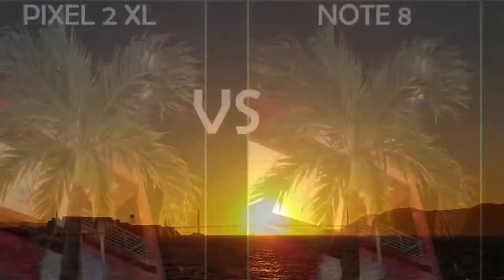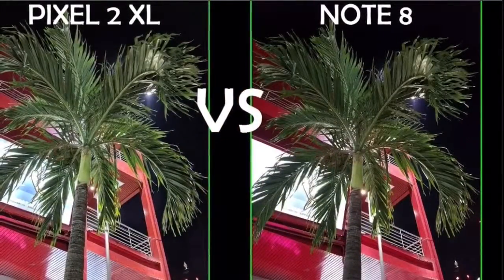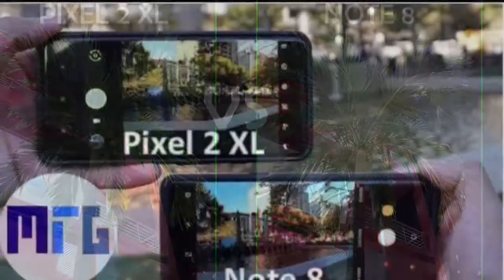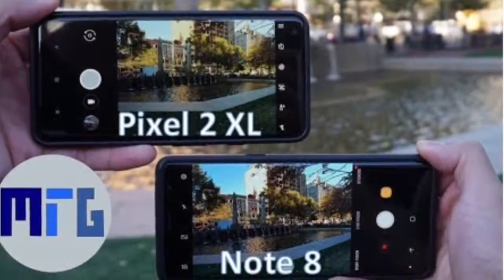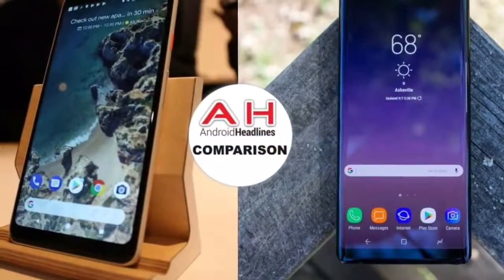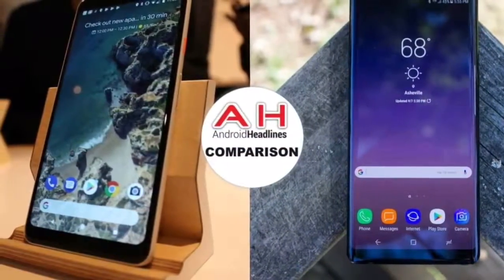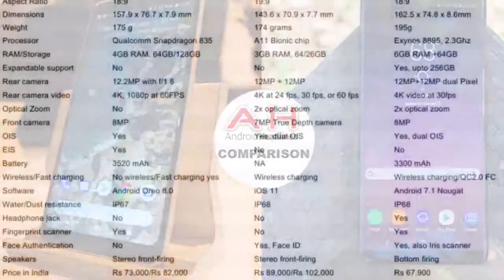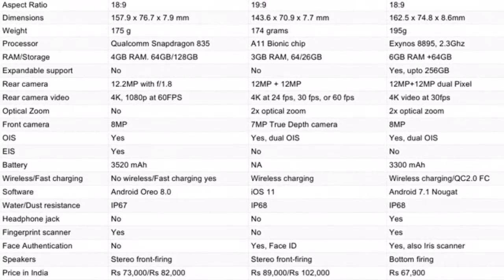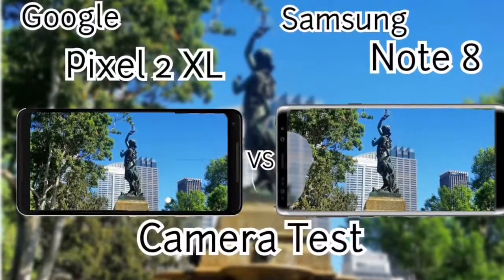Both phones have image recognition, Google Lens on the Pixel 2 XL and Bixby Vision on the Note 8. These software features use AI and machine learning to identify objects and bring up additional information about them. The Pixel 2 XL's front-facing camera also lets you take portrait mode photos and they look amazing. And the Note 8 can shoot time-lapses and has built-in Snapchat-like stickers.